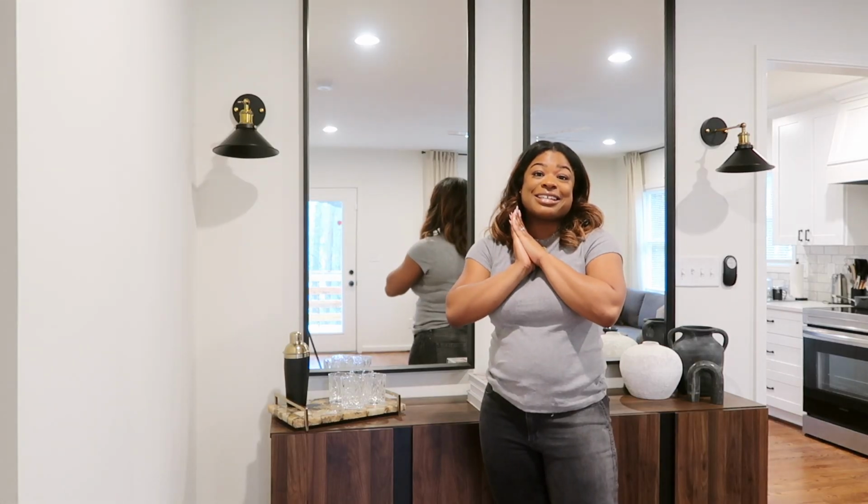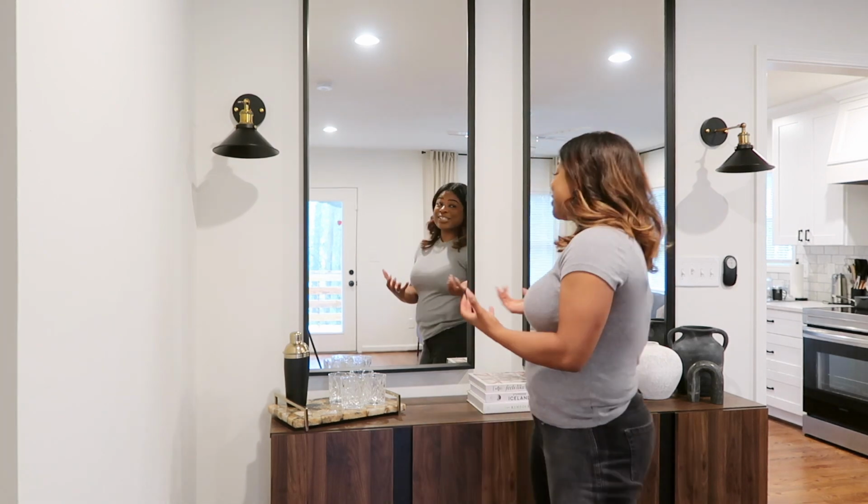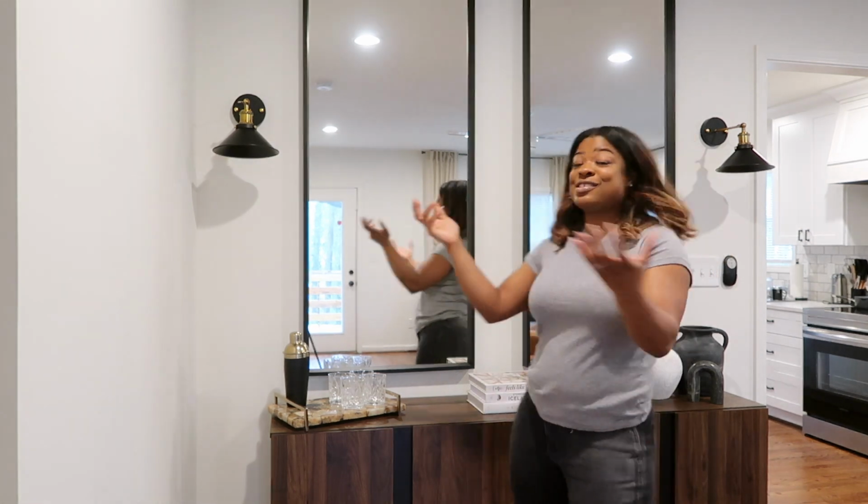But like I said, this is definitely my favorite part. And it just really brings so much interest in the living room. It's definitely a conversational piece, and I love how the mirrors just open up the room.